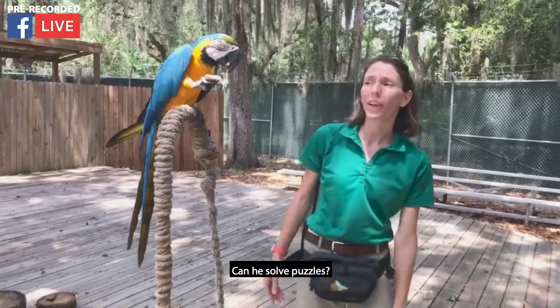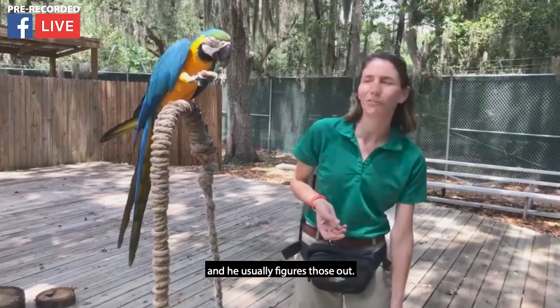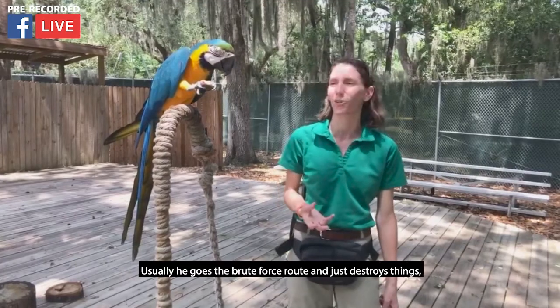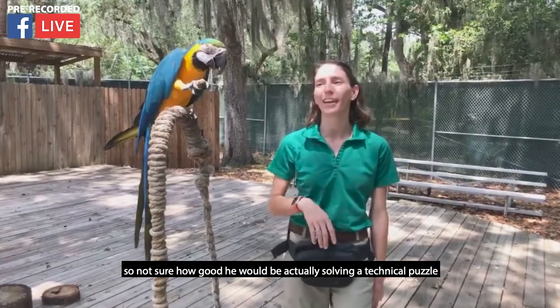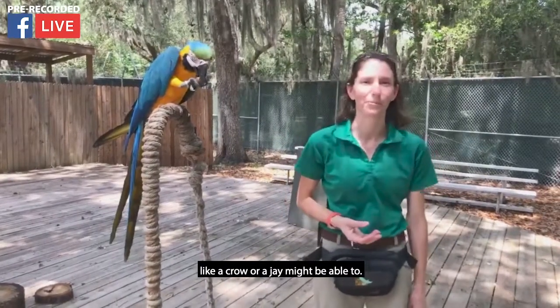Puzzles. And he solved puzzles. We've done some food puzzle feeders for him, and he usually figures those out. Usually he goes the brute force route and just destroys things. So not sure how good he would be at actually solving a technical puzzle like a crow or a jay might be able to.